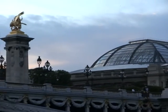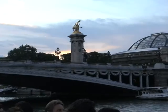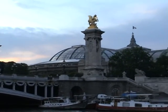Quai d'Orsay. To starboard, you can see the French Ministry of Foreign Affairs, better known as the Quai d'Orsay.